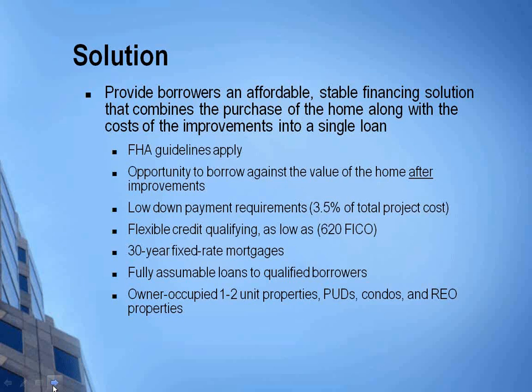30-year fixed-rate mortgages, fully assumable to qualified borrowers, and that's again after the loan's closed. Somebody could later on come up and decide to purchase this, just like they would a normal FHA loan. These are assumable to somebody who qualifies for them with whatever other conditions the seller or borrower at that time work out. This is only available owner-occupied 1 and 2 units, PUDs, condos, and REOs.